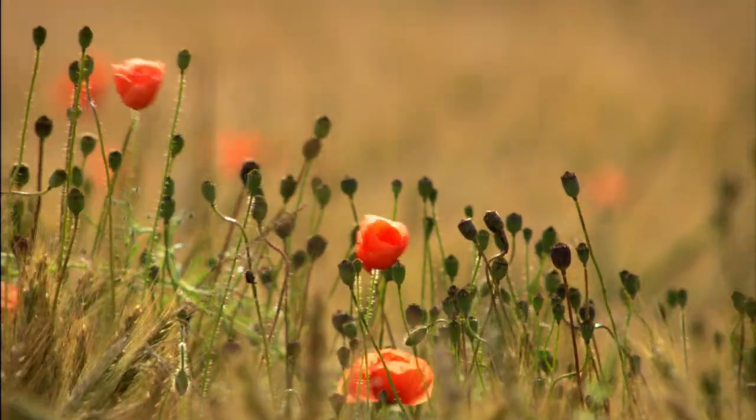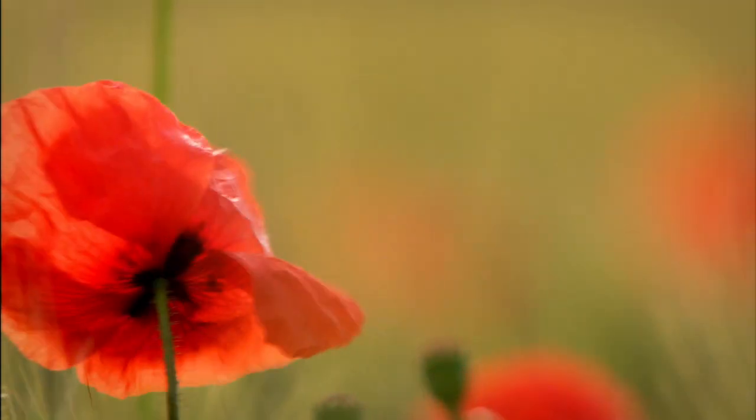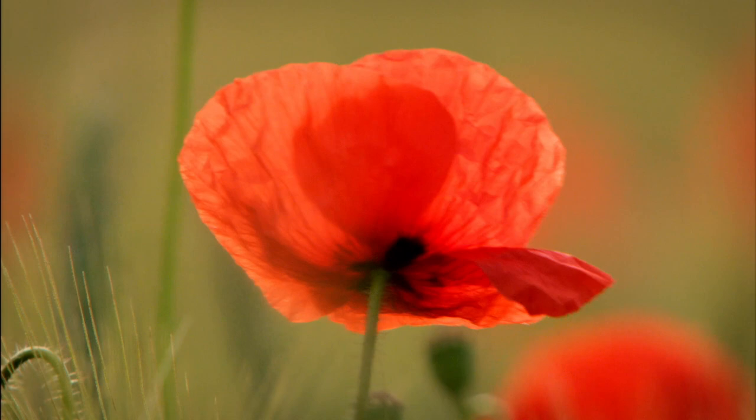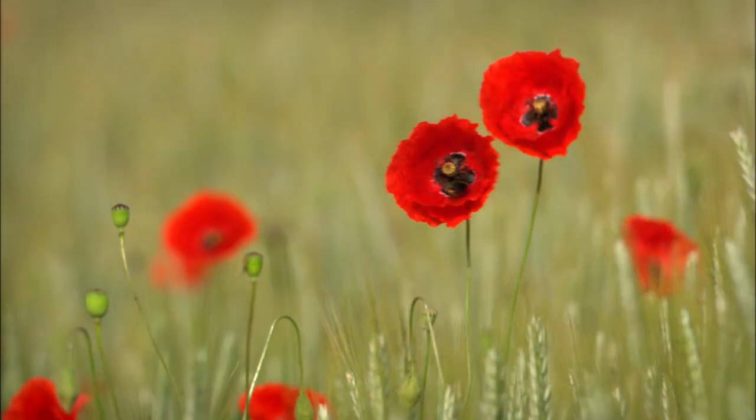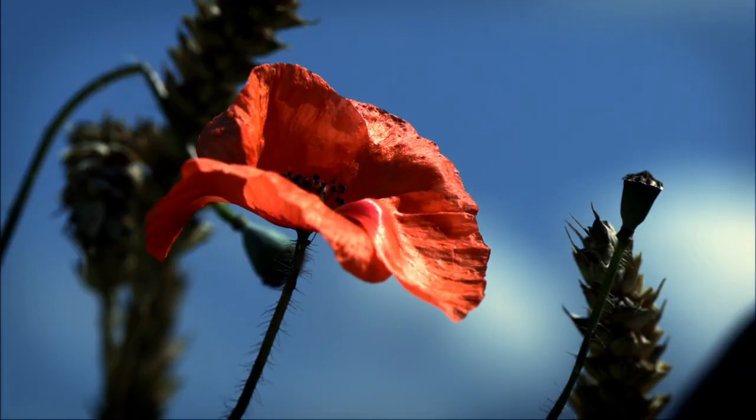This is not the case with the wild plants, such as the poppy. The poppy blossoms for just a short time. Only a few days after coming into bloom, it loses its beauty.